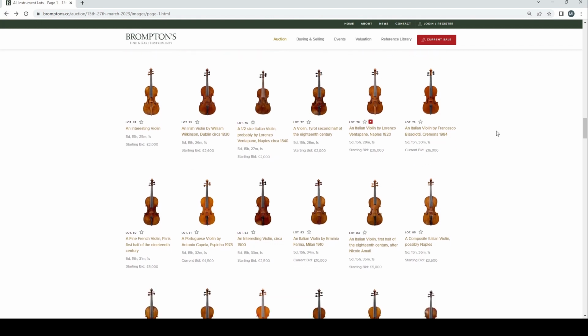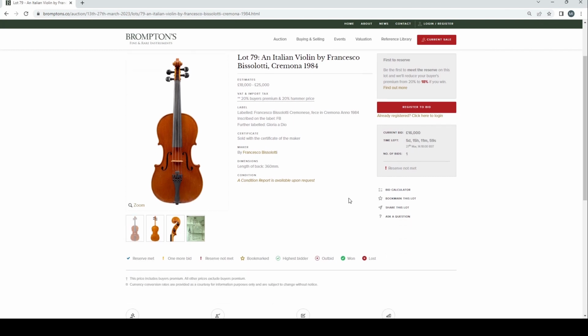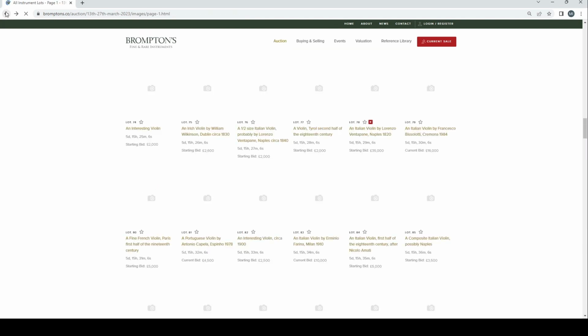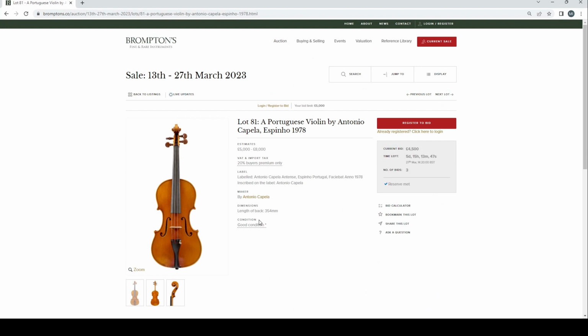We've got a few other things. Everyone likes a good Italian violin, don't they? An Italian violin by Francesco Bisolotti, Cremona 1984, 18 to 25. On that, got one bid of 16. So looks like quite a tidy looking instrument. Got another Capella here, 1978, so a little bit earlier than the other one we saw. This one has quite a few bids as well.